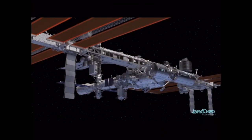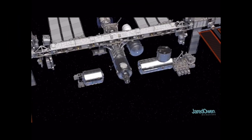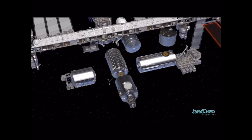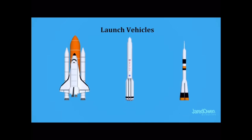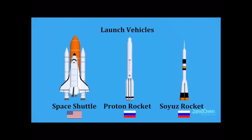The different pieces of the station, also called modules, were built in many locations around the globe. Each module was then launched into space by one of these 3 rockets: the American Space Shuttle, the Russian Proton rocket, and the Russian Soyuz rocket.